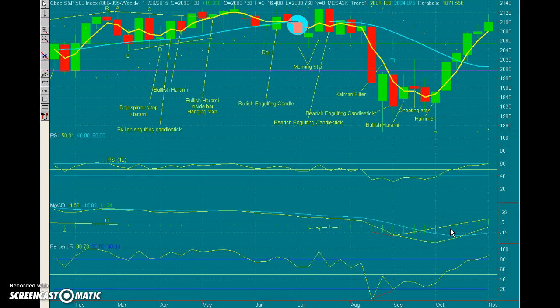Now, the MACD histogram continues to trend up. It is now at 11.24 above the zero line, and so that's now in bullish territory. At the bottom of the chart, Williams percent R crossed above the 50% line and has now crossed above the 80% line. This is telling us that momentum is pretty strong for this uptrend, and we can see that as we look at the price bars, an indication of how strong that uptrend is.